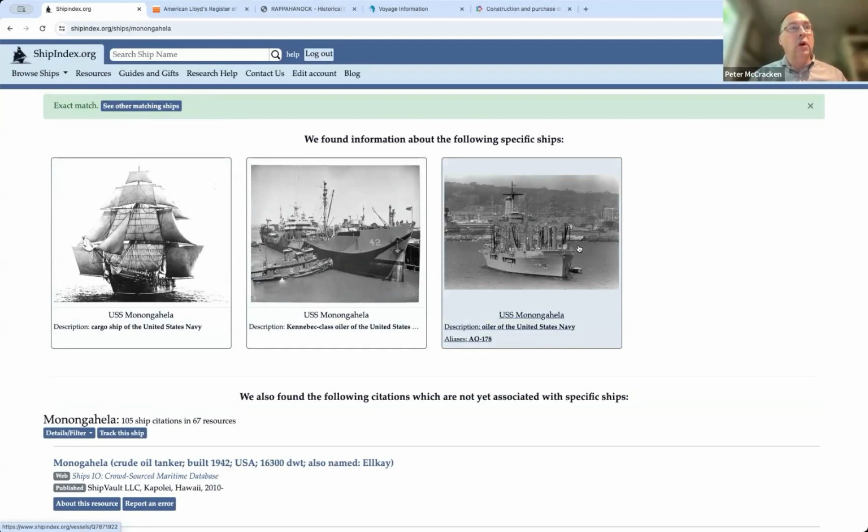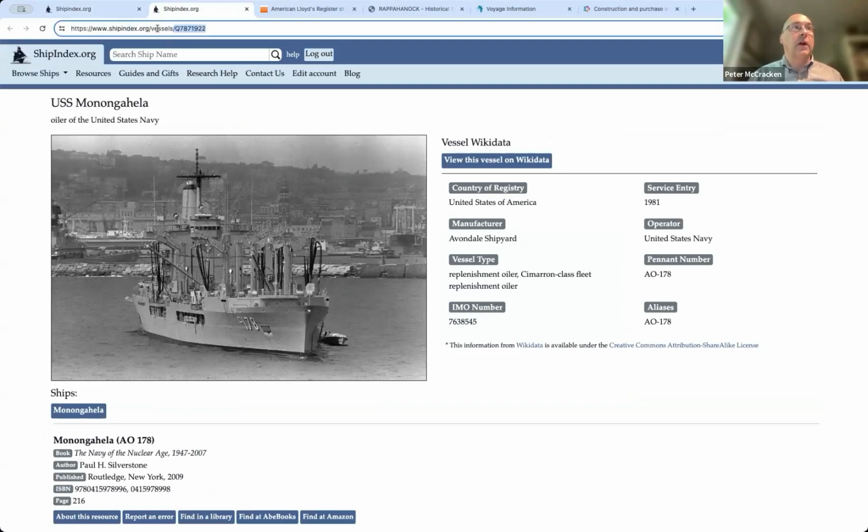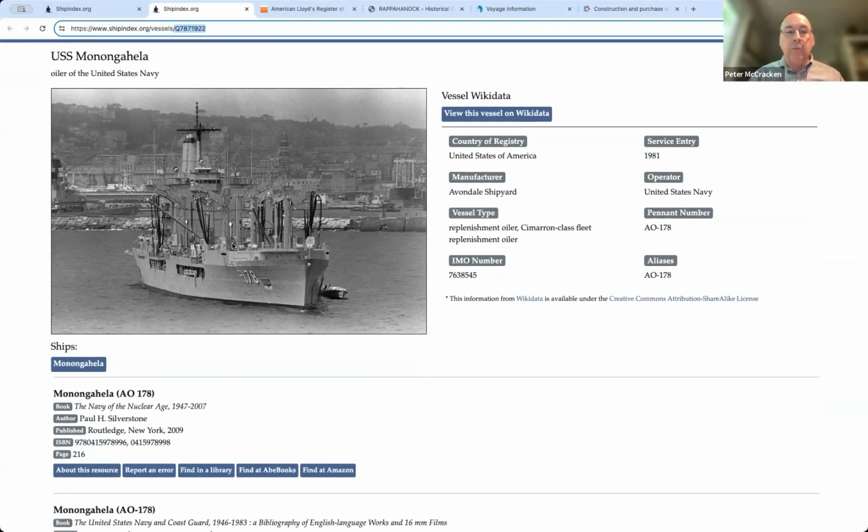And not to get too technical about it, but we're using Wikidata identifiers here to bring these different citations together. We're trying to really be open, and use some of the resources of the open web. So if you've got a Wikidata identifier for a particular ship, you know what this URL will look like at ShipIndex if we've got entries about it. It'll be ShipIndex.org/vessels/ followed by the Q identifier. But if you're not familiar with the Q identifier or Wikidata, that's absolutely fine. It's no problem at all.